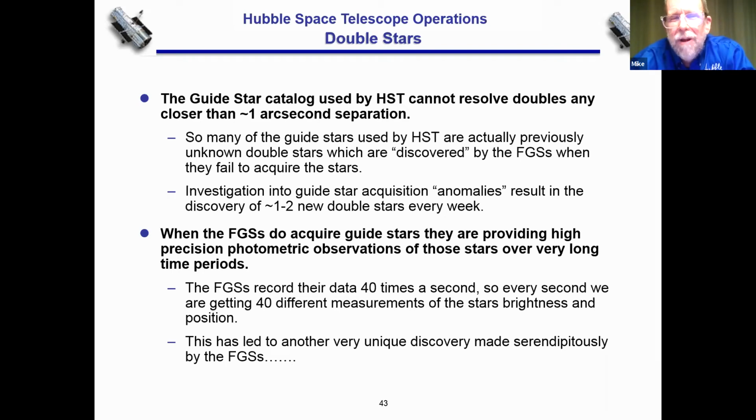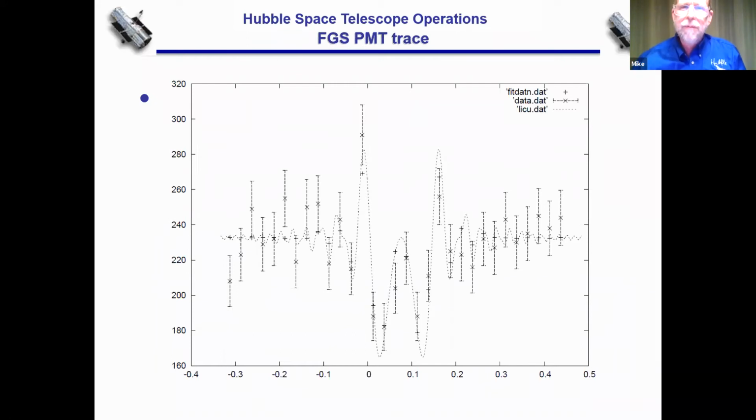And we do it over long periods of time. The FGSs are actually recording data 40 times a second. So every second we get 40 different measurements of the star's brightness and position. That actually led to another very unique discovery that we serendipitously made with the FGSs. We were looking at data and we saw this.